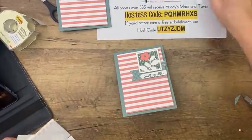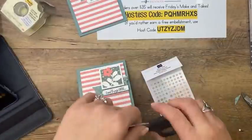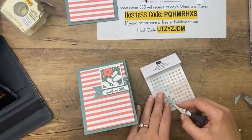Okay, last but not least, let's put something in the center of our flower.